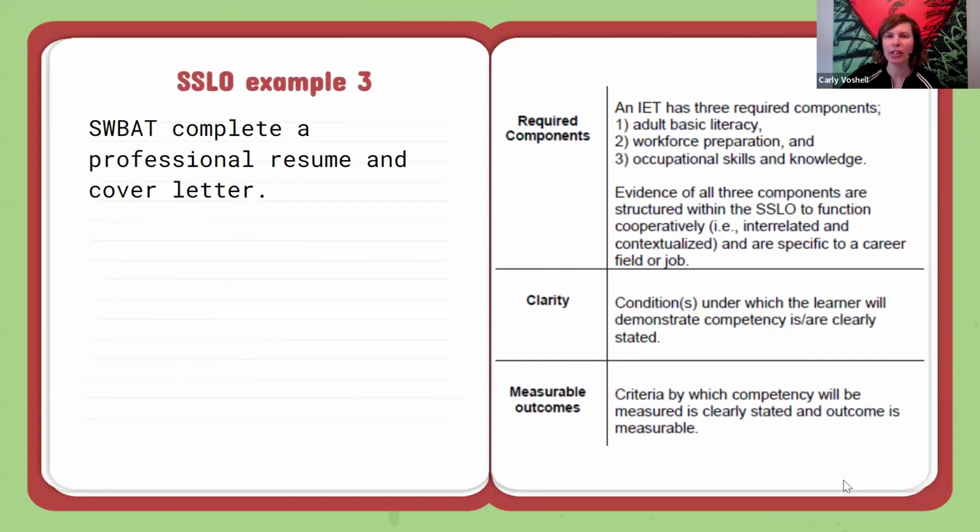But let's look at another one here. And maybe just looking at it, you can see that it's a lot smaller. And I will say that a lot of times something like this comes through on the form for an IET, because yes, completing a resume and a cover letter, that's pretty crucial. If you're helping students with a career pathway IET class, we want them to have that, right? But what do we need to add to this to make it an SSLO that's really strong and meets the criteria? What would we add to this?